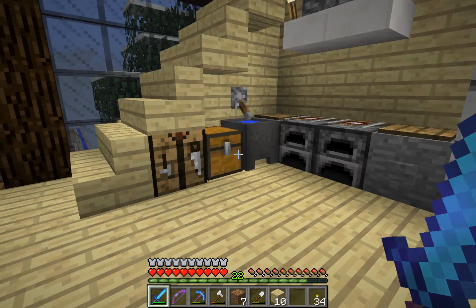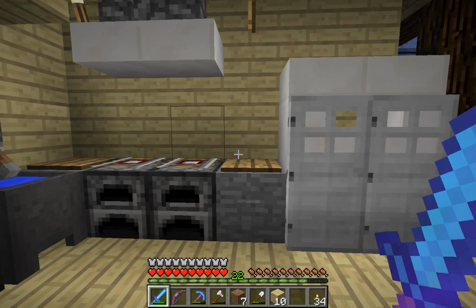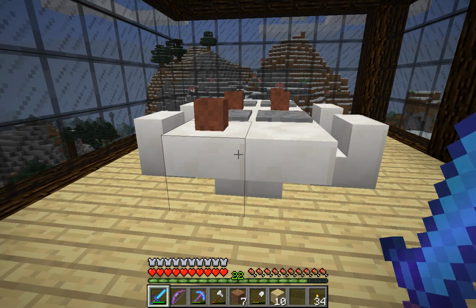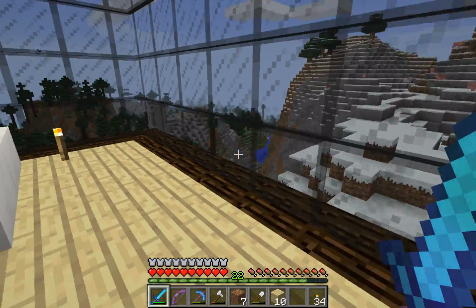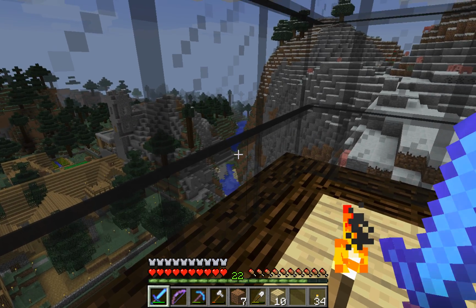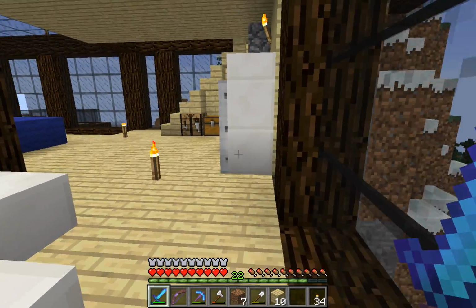We have a kitchen here, which has a sink, a double oven, double hob, air extractor, chopping board, fridge. Fantastic. And this is the dining room. I have not gone for even in this building. I've gone for uneven because I wanted this particular corner not to be an uninterrupted view of the village, the river. I must go and take that earth out, and the hilltops, and I think it looks just gorgeous. I will be doing some terraforming here.